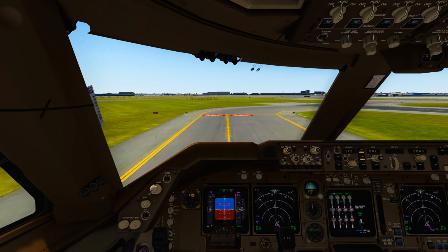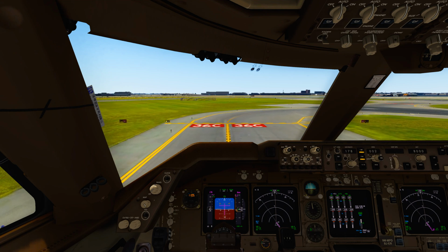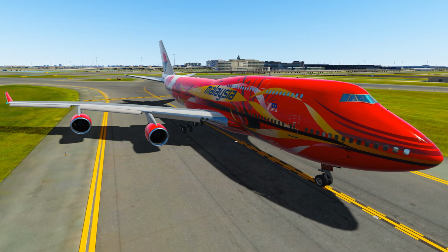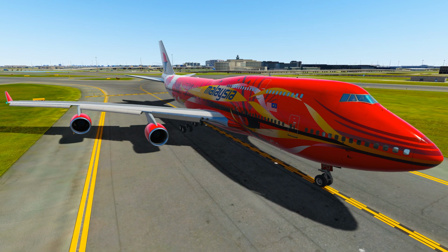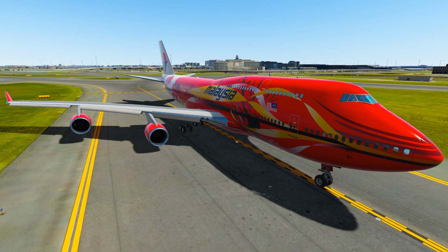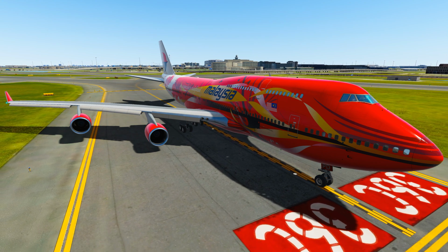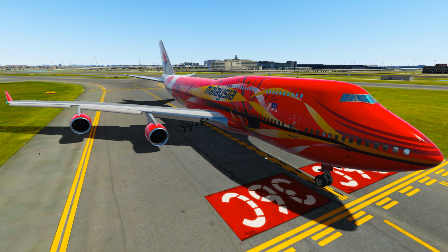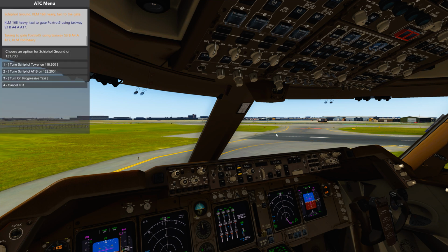We do need a lot of power, speed up a little bit. Nice. Not a heavy airplane. Alright, so let's brake nice and gently, coming to a stop. Yes, there we go, 36 center indeed. Is checked and confirmed. So let's stop. Parking brakes on. And then taxi light off.